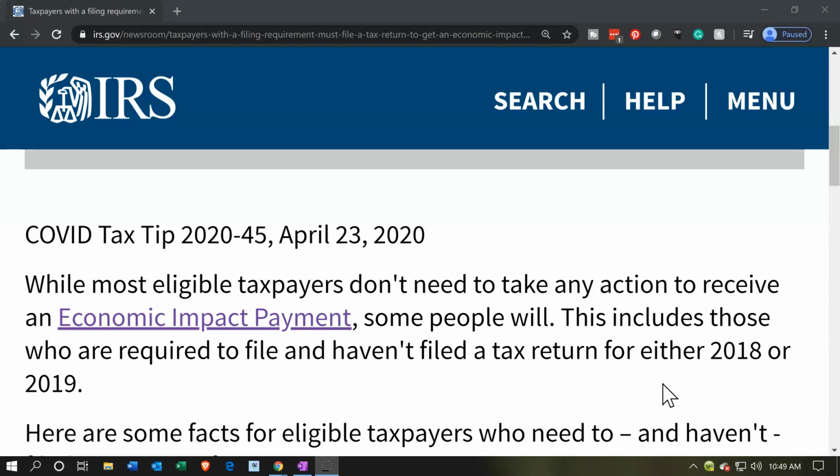So if neither 2018 or 2019 were filed, they don't have 2018 or 2019, which are the basis on which they make the economic impact payment and send it out in general, and you're required to file, meaning your income is over the level where you would probably be owing taxes, which is the general rule of when you would be required to file, then the IRS is going to want the filing in order to get the economic impact payment.